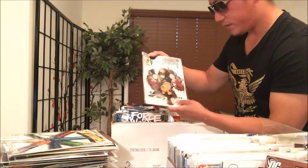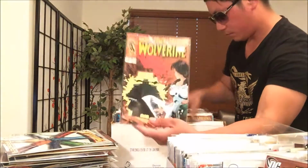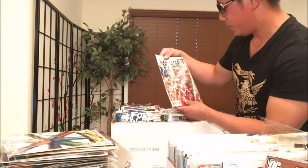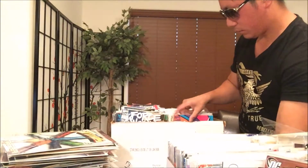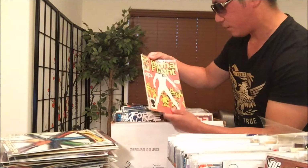Ooh, giant. Oh, Sam Keith. That's his art style. Marvel Comics presents. Ooh, doubles. Justice League America Annual #1. Star Brand. Finally, a Daredevil comic. 328. Alpha Flight 25.